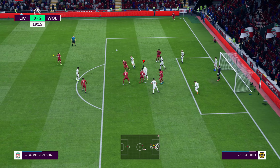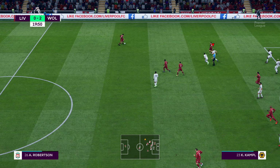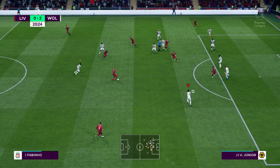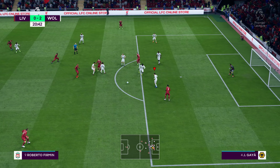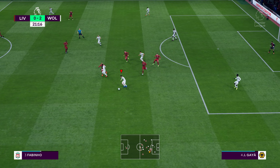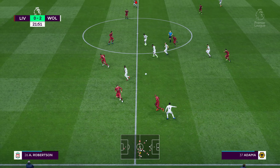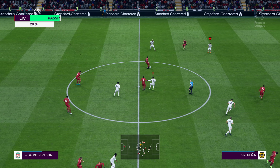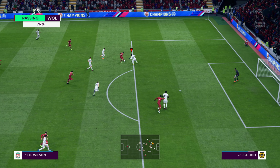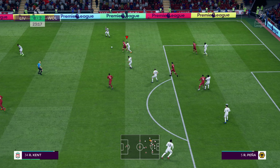Put the corner in the middle. Oh, that's good defending. Van Dijk, Fabinho anticipated the direction of the pass and was able to intervene. A bit predictable with the passing and the opposition able to deal with that. Still got a bit to do, but this is promising. And now he's looking for some support.